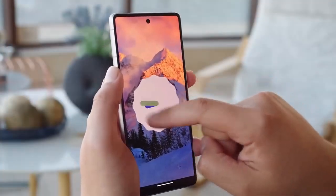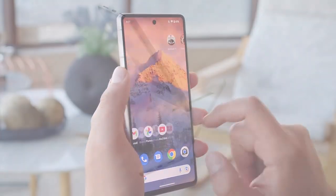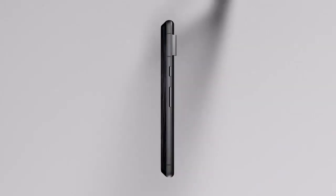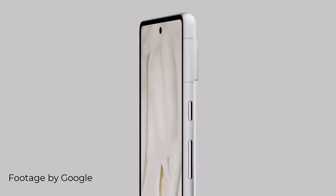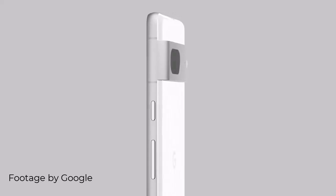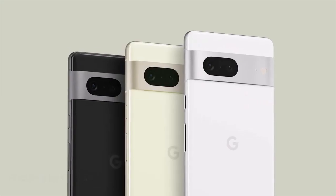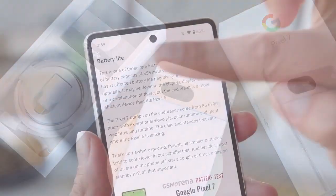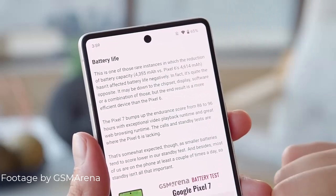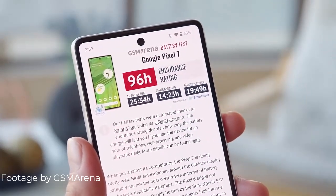Both Android 13-powered smartphones offer a pleasant and customizable user experience. They are also compatible with 5G, Wi-Fi 6E and Bluetooth 5.2. In conclusion, performance is very good on both models, but the Pixel 7 stands out thanks to its more generous memory. As for battery life, the Pixel 7a has a 4500 mAh battery compared to 4355 mAh for the Pixel 7.